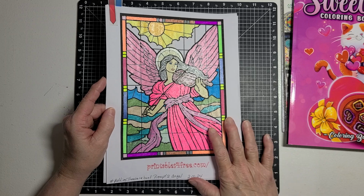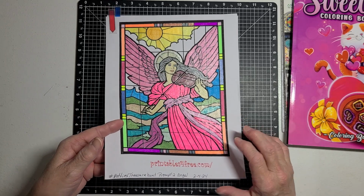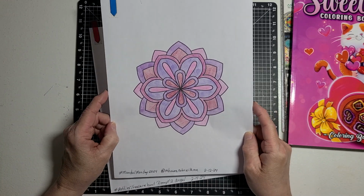Okay, so this was for February. So this here was another Mandala Monday.